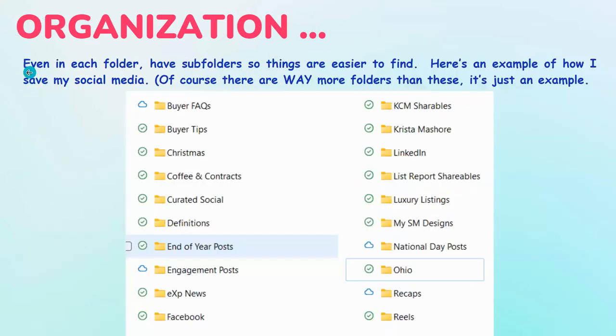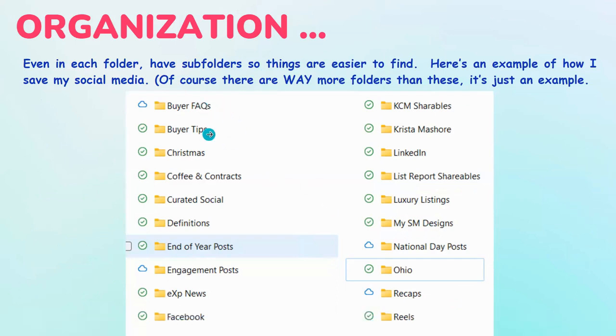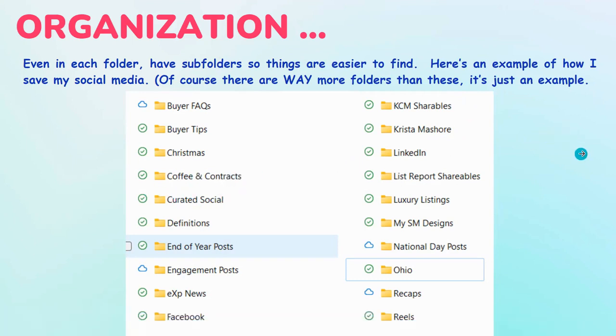And then even within each folder, I have subfolders so that things are easier to find. This is my social media folder. I have posts about buyer facts, buyer tips. So if you're scrolling through Facebook and you see something you want to use later, save it under the topic that it's going to go under. In there I have posts from Christina Shore, keeping current matters shareables. I have all of my market update posts. And then these are from Curated Social, and these are from Coffee and Contracts.